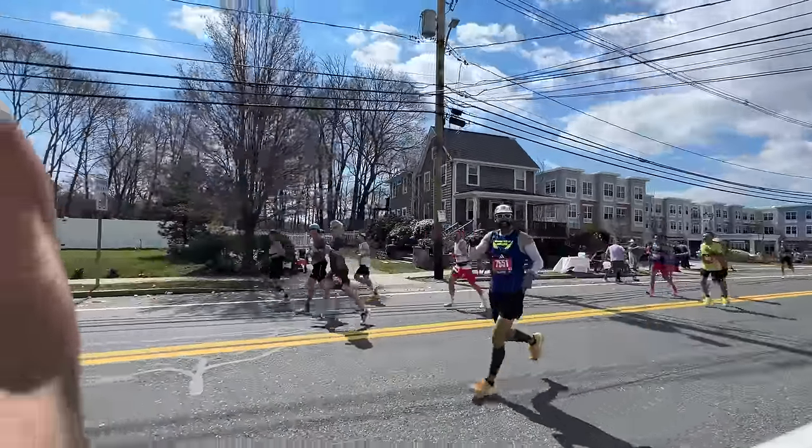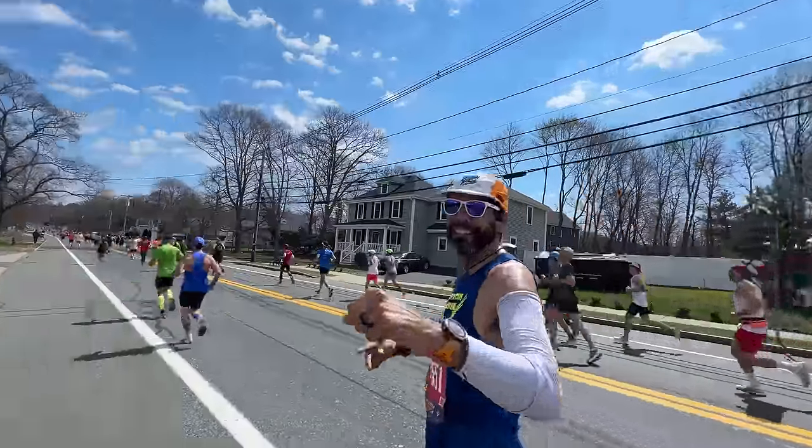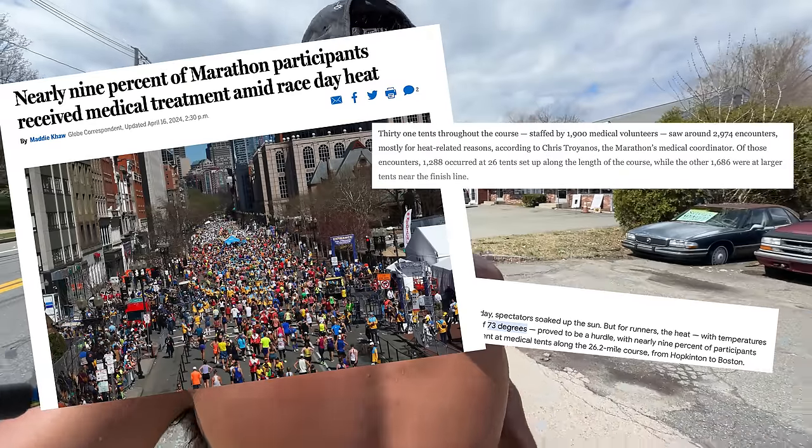So, this is the point where your legs start to cramp. You need an ice pop. What's up, buddy? Here we go! Texas in the house! You too, buddy. I'm walking a little bit. It's really hot out. Not great conditions. I'm gonna have fun. Maybe still hit a PB here.